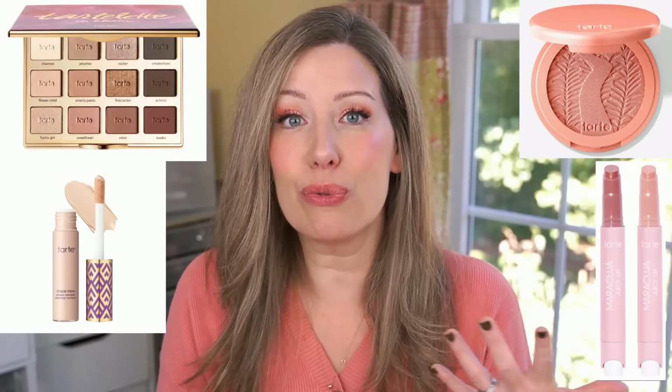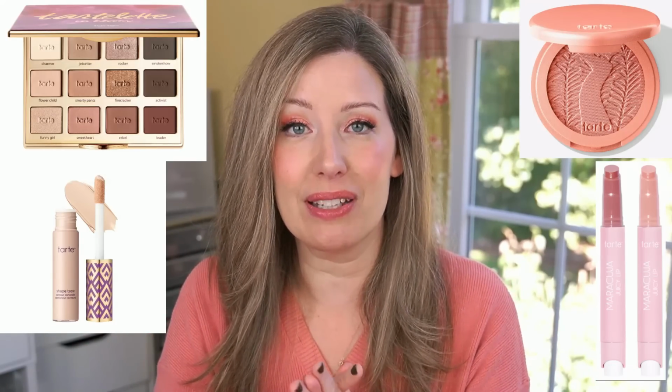So Tarte, I feel like, is very well known for their eyeshadow palettes, Shape Tape, of course. Their Amazonian clay blushes are really popular, the Juicy Lips. I mean, they have a ton of really popular products that everybody loves, but I do have some that I don't hear a lot of people talking about. The first one is from the Maneater line. This is their Blush and Glow Cheek Plump.